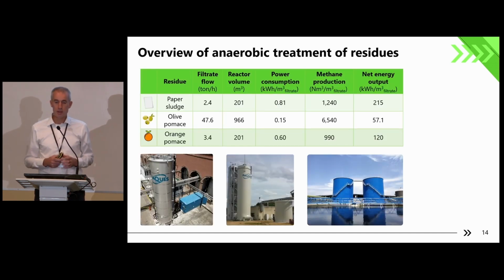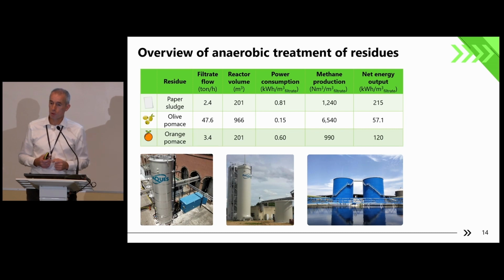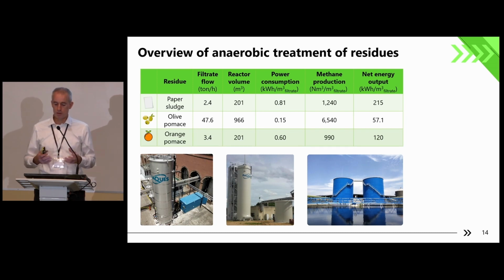Now, if we look at then for the three different cases, for paper sludge, for olive pomace, and for orange pomace, I've listed here the size of the reactor. So for paper sludge, olive pomace, the case studies we looked at, they're smaller. So also the anaerobic reactor is much smaller, only about 200 cubic meters. And the power consumption, now, it's relatively more for a small-scale anaerobic reactor, but still very small compared to the methane production of the whole process. And if you look especially at the net energy output, you see that for the paper sludge, it's about 200 kilowatt hours per cube of filtrate net energy output. And for the other two streams, it's 57 and 120 kilowatt hours per cubic filtrate energy output. So there's a significant amount of energy that you can generate.